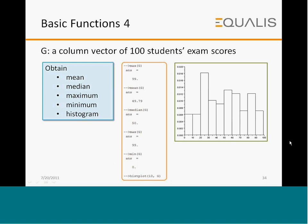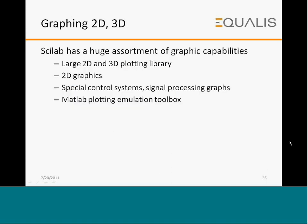Let's take an example. A column vector of 100 students' exam scores. You want to obtain the mean, median, maximum, minimum, and histogram. Scilab has a huge assortment of graphic capabilities, say a large 2D and 3D plotting library, a 2D graphic special, control system, signal processing graphs, MATLAB plotting emulation toolbox.